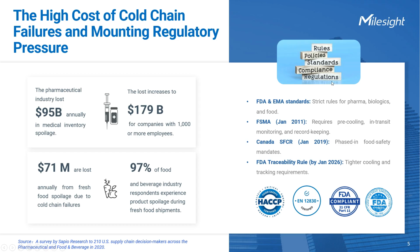Same story in Canada with the Safe Food for Canadians regulations. And it's getting stricter. By January 2026, the FDA's food traceability final rule will add even more rules around cooling and tracking. So with stricter rules and rising losses, reliable temperature monitoring isn't just a nice to have, it's non-negotiable.